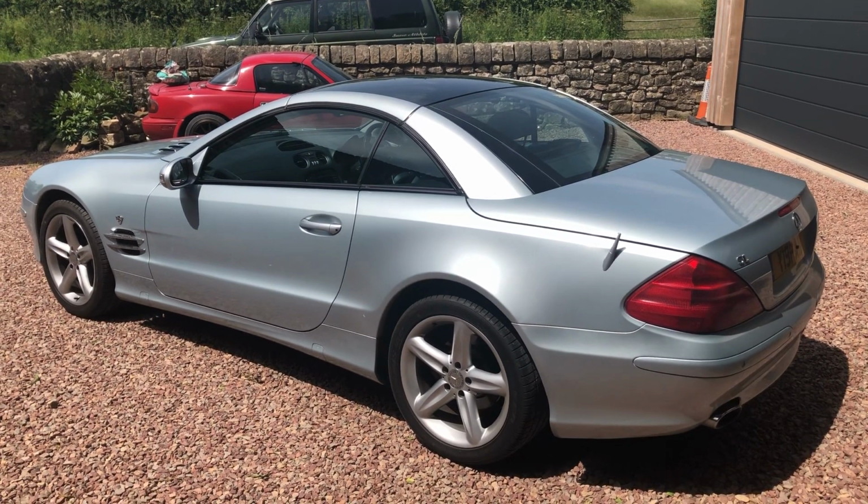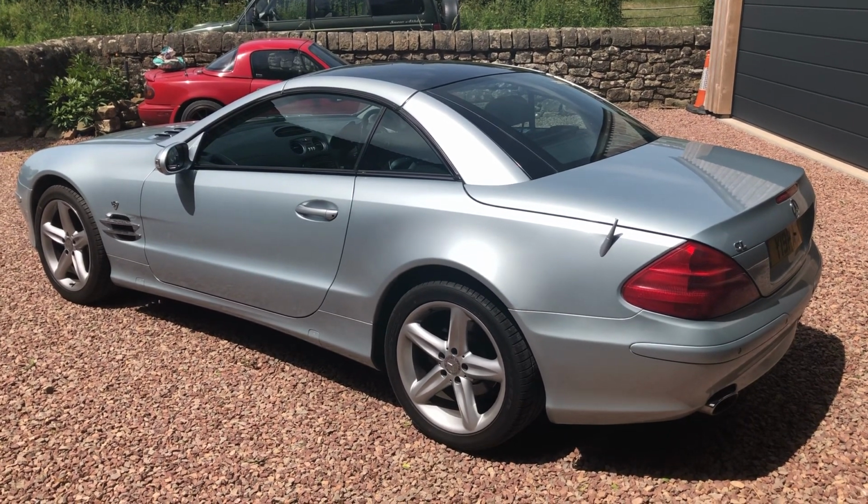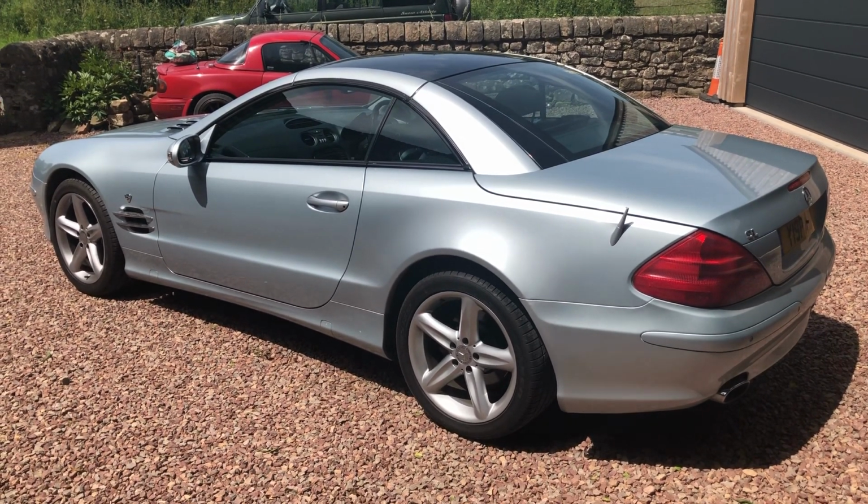Feedback there is, yeah, it's good, it's more advanced technology, but do you know what? It's not a premium on the 5-speed, because it's so torquey. The engine doesn't care where it is in the rev range, it'll just keep pulling.